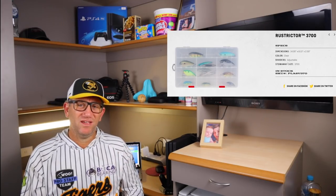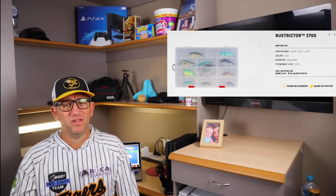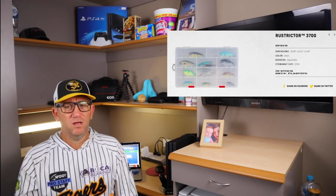But to be honest with you, it looked a little bit cheap, especially from Plano. Their waterproof boxes, they do a really good job. I think Lure Lock, again, is going to be the one to watch. I think you might see that locker range expand.